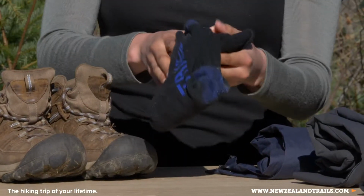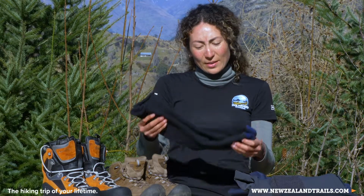And then we'll move on to socks. So we've got a nice pair of long woolies. Again, merino socks or wool socks. They're going to be breathable but also keep you warm and dry quickly. And I find if you're crossing a river out on the track, which could happen, you might get your feet a bit wet, but woolen socks aren't going to let your feet get too cold.